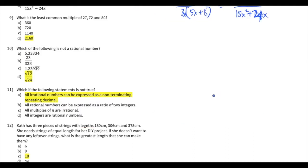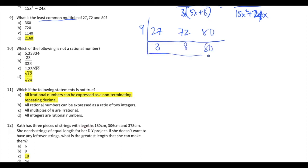Number 9. What is the least common multiple of 27, 72, and 80? Itong dalawa, common factor nila is 9. Guys, since LCM yung hinahanap, hindi kailangan na common factor ng lahat, so kahit at least dalawa lang. 27 divided by 9, that's equal to 3. 72 divided by 9, that's equal to 8. Ito, since hindi siya divisible, 80 pa rin.